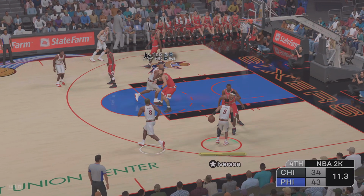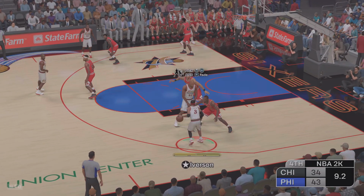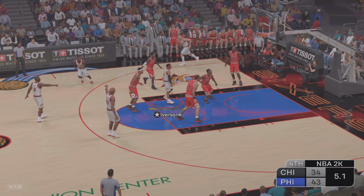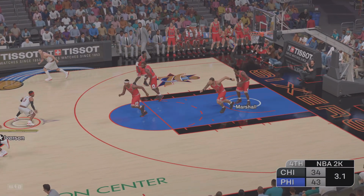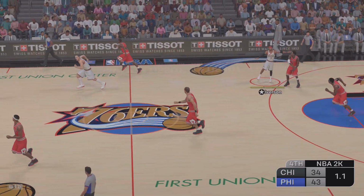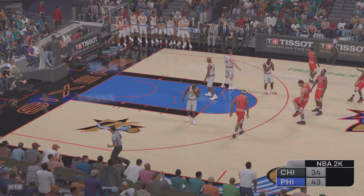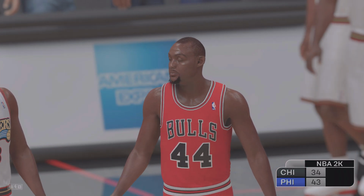Just 1 second between the shot clock and game clock. 5 on the clock. Iverson, no luck. So the 76ers win it. A confident win and one where they clearly showed the greater effort.